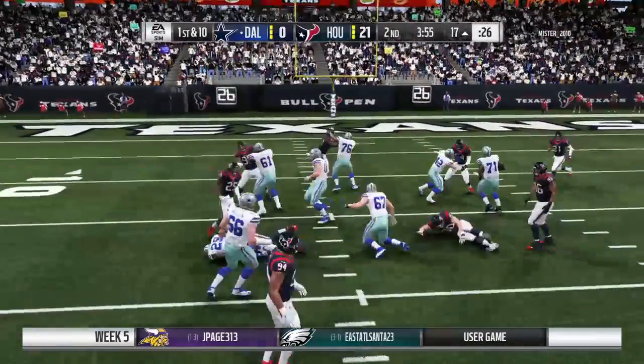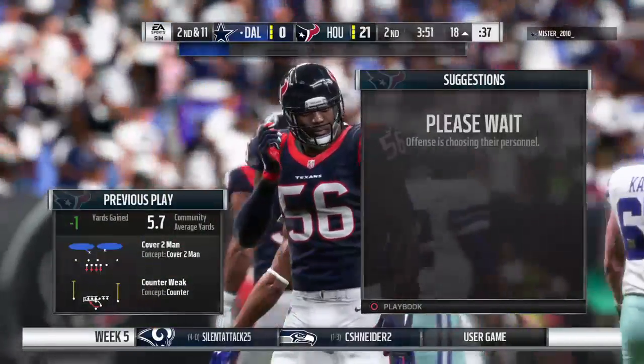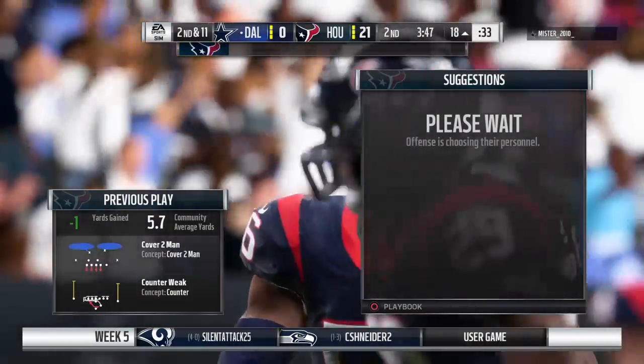And they'll go on the ground, and they're going to lose some on this play, being knocked back to the 18. It's a loss of a yard there, and now 2nd down.